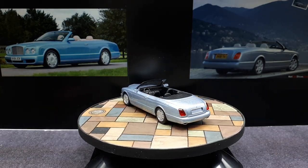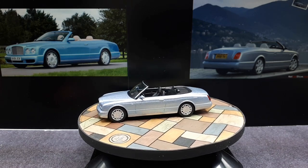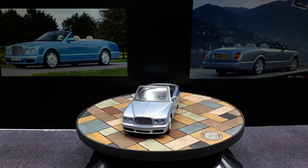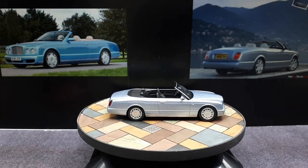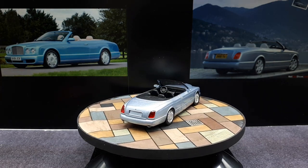It was a pricey model. You can just check eBay for yourself how much these Bentleys are going for. But I don't know of a better 1/64 scale Azure. This might be the only 1/64 scale Azure. I might be mistaken. Maybe Hot Wheels or Matchbox did one, but I'm pretty sure they're never going to come close to the Kyosho quality.